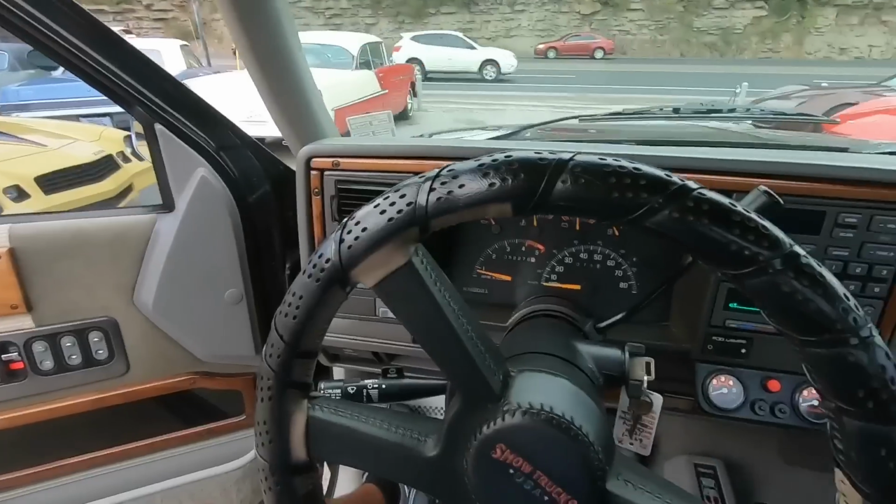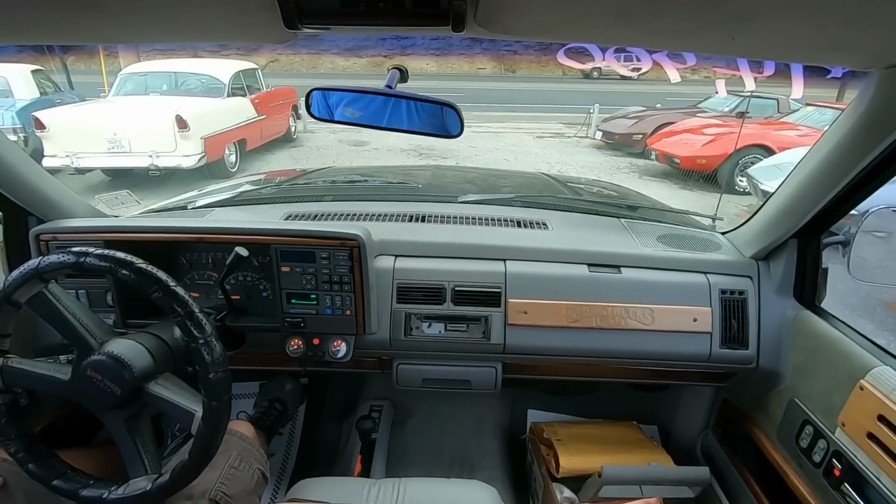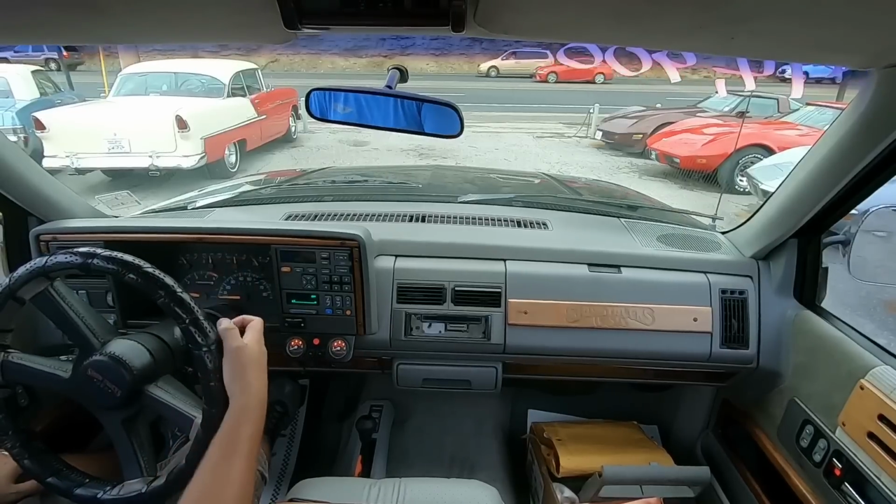Let's take off down the road. All right, guys, we're taking off down the road. We're going to see how she runs and drives. Anything that I see that may be wrong, I will let you know.